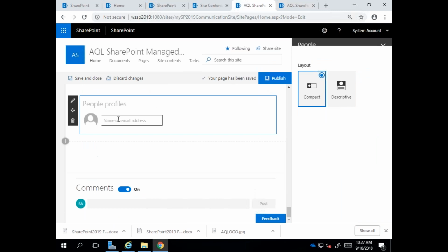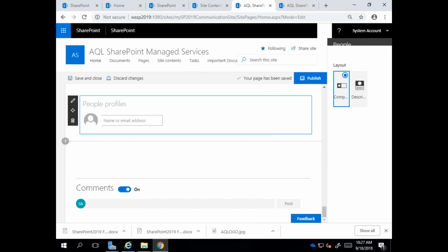And you can go ahead and specify the names of those owners of this site or of this page. And then finally, there's a comments web part down at the bottom for users to specify comments. So I think that this actually covers a lot on what are these modern pages. Okay, and let me go ahead and close that.